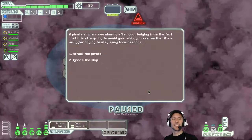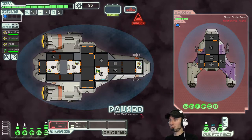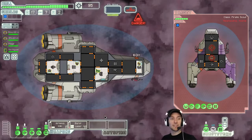Kerbal lowering, loading screen academy. Nice. A pirate ship arrives shortly after you, judging from the fact that it's attempting to avoid your ship. It's a smuggler. Guess what? We're going to throw down. Let's continue the same thing we did before. We'll put the Artemis on his shields. We'll put the burst laser on his weapons, and we'll just let it go. Let's see what happens. FTL is so great.